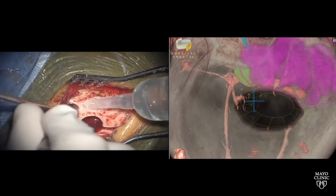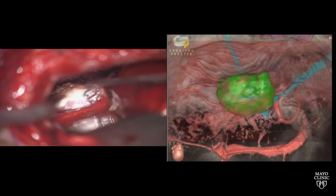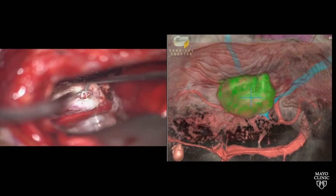So when the surgeon's operating, he can be looking exactly at where all the important structures are while he's inside the brain. Mayo has been a pioneer in the use of intraoperative MRI suite and awake mapping techniques to make sure that the patient's function is preserved while removing the maximum amount of tissue, because we know with increasing certainty that the more tumor that is removed, the better the patient's long-term outcome. The intraoperative MRI allows us to have millimeter precision even in the deepest areas of the brain after part of the tumor has been removed and the brain has shifted.